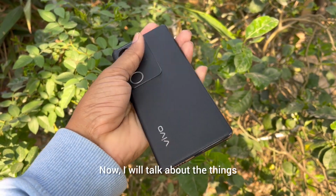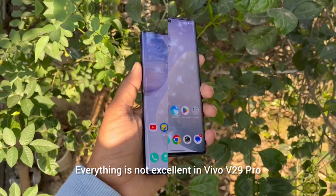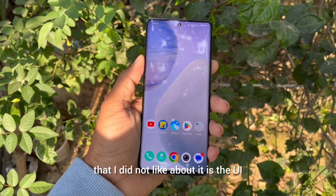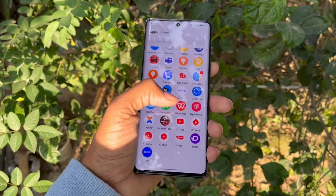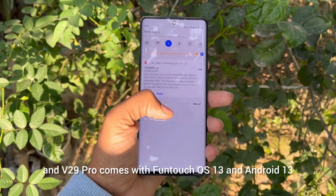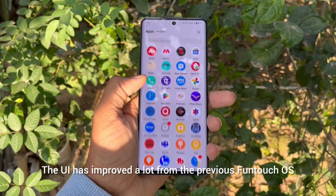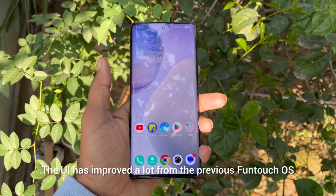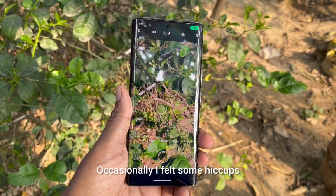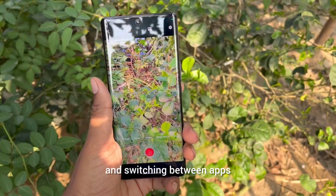Now I will talk about the things that I did not like about Vivo. Everything is not excellent in Vivo V29 Pro. The first thing that I did not like about it is the UI. Vivo's UI is FunTouchOS, and V29 Pro comes with FunTouchOS 13 and Android 13. The UI has improved a lot from the previous FunTouchOS, yet it still needs some improvement. Occasionally, I felt some hiccups while using the UI and switching between apps.